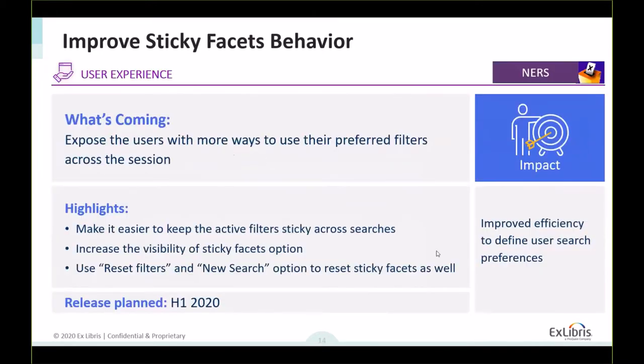I just want to mention that each slide also has this release plan where you can see where we target that. So the improvement of the sticky facet, the NERS enhancement, is planned for the first half of 2020.